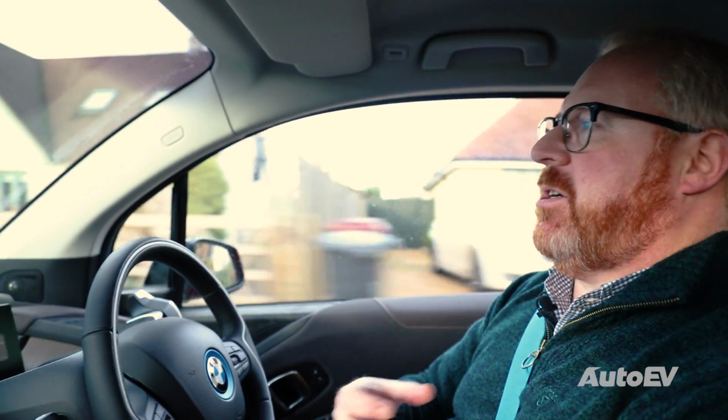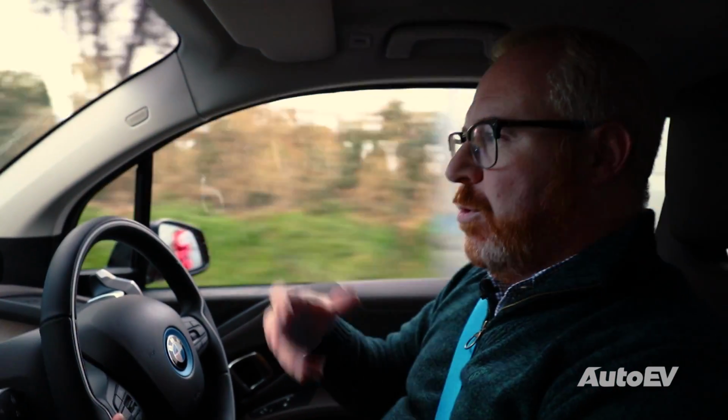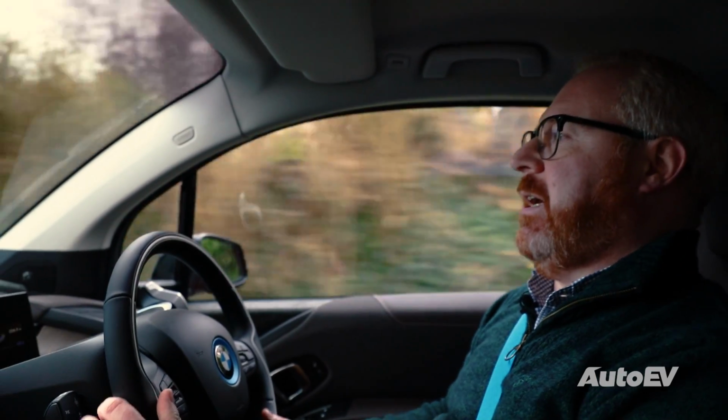BMW were one of the first to come out with electronic power steering in its mainstream cars. In fact, I had a Z4, a Mark I Z4 that had it, and that was well over 10 years ago. So of course now the systems have developed so far that it's difficult not to think of it as almost as good as a hydraulic system.